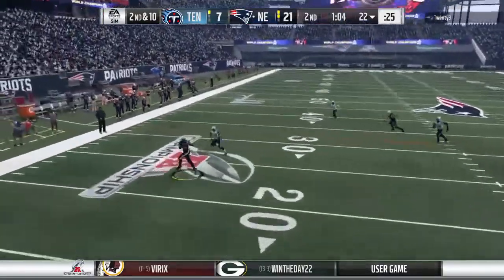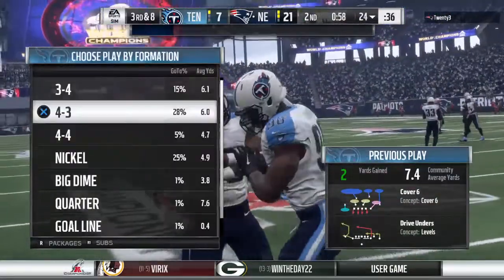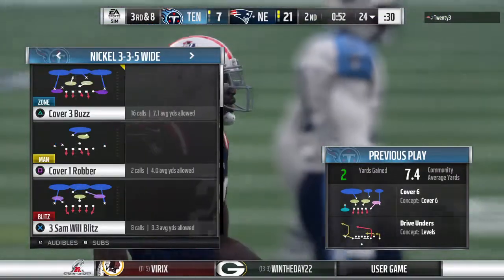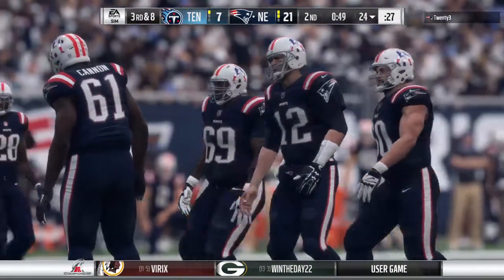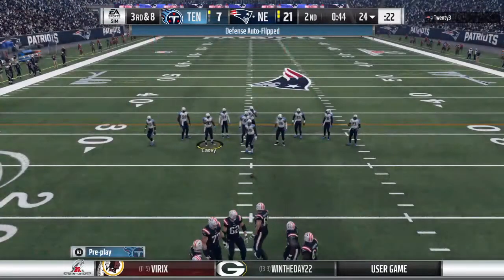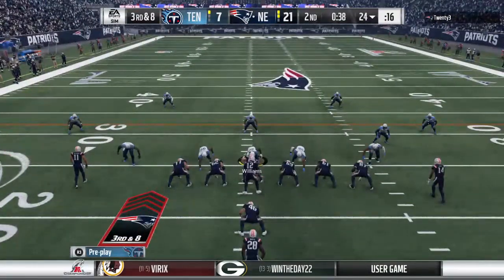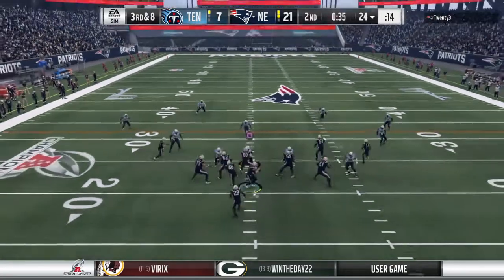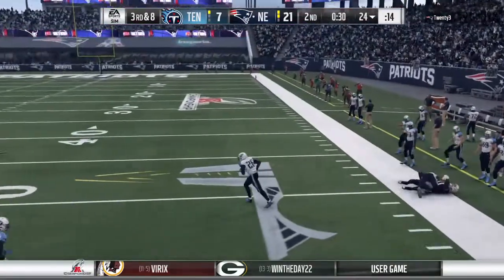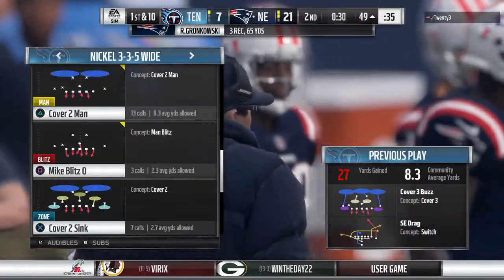Looking to throw on second down. Brady and a dump off to White. And he'll go down just shy of the 25 at the 24-yard line. It'll be a pickup of just 2, and they're going to have a 3rd down. Throwing is Brady on 3rd down. And he is out of bounds on the other side of midfield. They give him 27 yards on the 3rd down conversion.